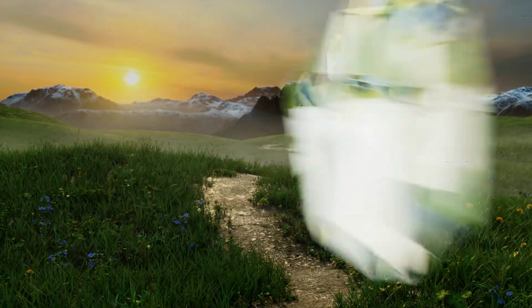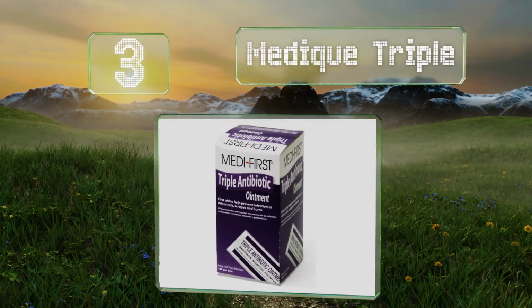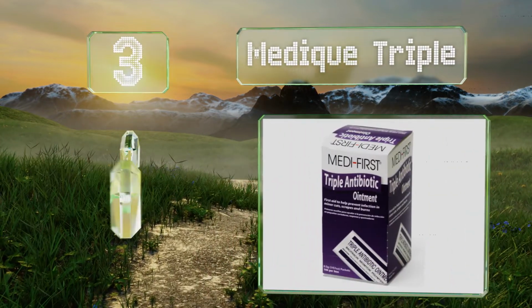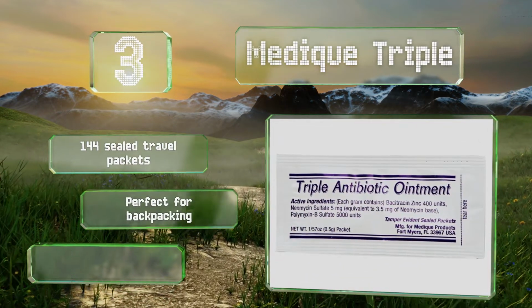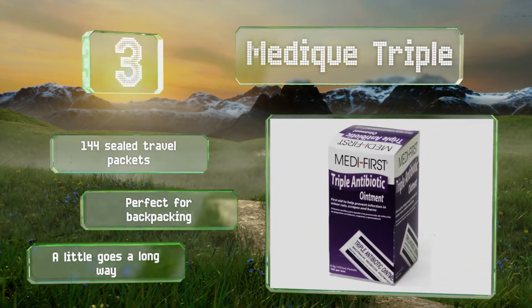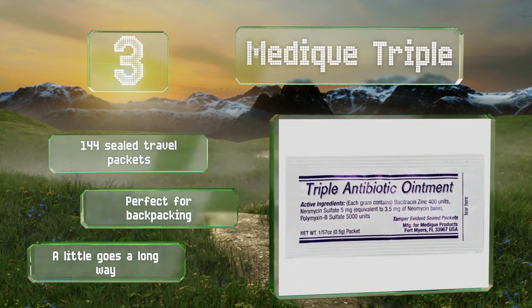Nearing the top of our list at number 3. If your fully formed blister has already popped, you know that a powerful antibiotic ointment is essential for keeping it clean and helping it heal quickly. These Medique Triple are ideal for stuffing in suitcases or first aid kits and will stave off infection. You get 144 sealed travel packets that are perfect for backpacking. A little goes a long way.